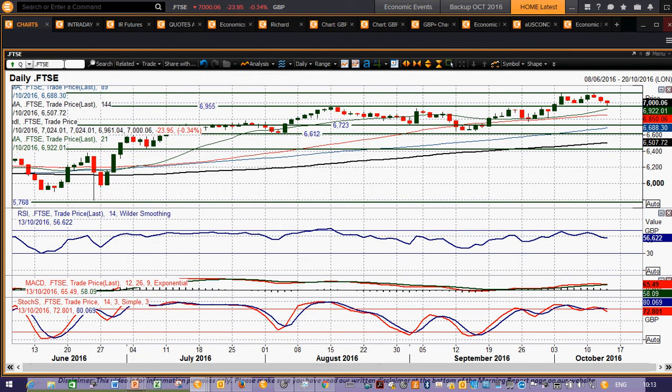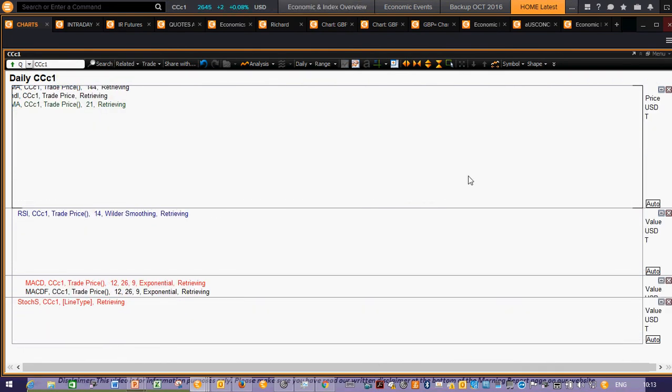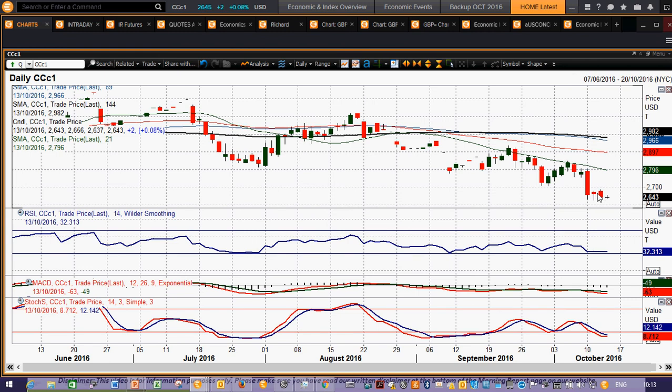CCC1 for cocoa. Rallies are a chance to sell again. Yesterday it fell over 26.88 underneath the 27.08 resistance. Again, it looks like pressure on the momentum indicators, negatively configured. Downside potential still, I think, in the RSI and the MACD lines. Stochastics all looking negative, so use any rallies as a chance to sell.